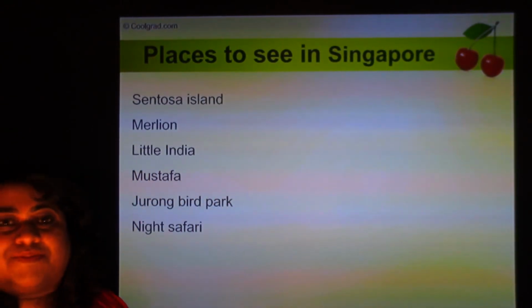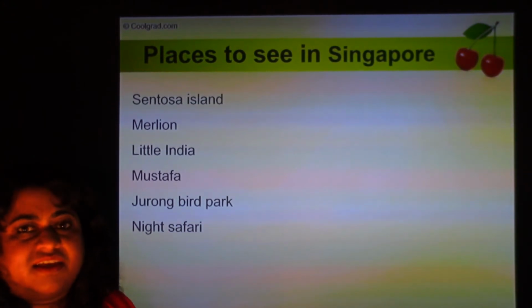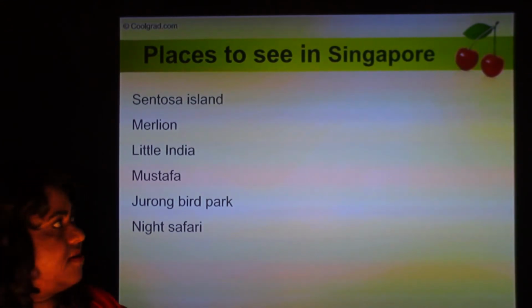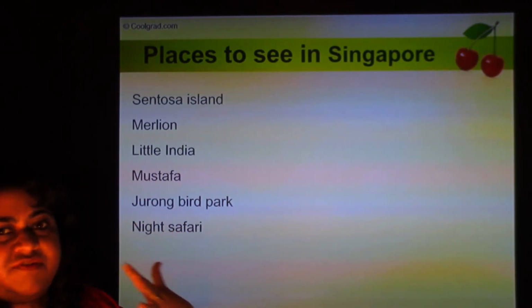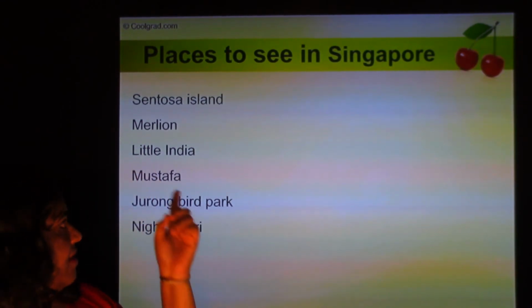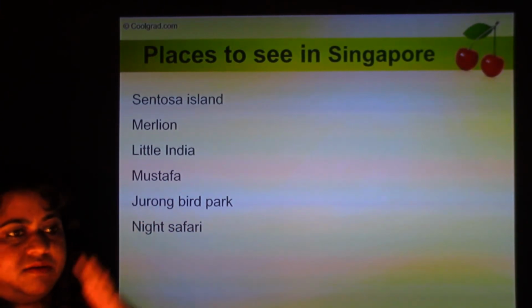So we'll talk about some of the places to see in Singapore. I had the good fortune to visit Singapore in December 2013, and it was a really nice trip. I went to Thailand, and then Singapore, and then Malaysia. So Sentosa Island has a lot of adventure activities, and then there's the Merlion, the national symbol of Singapore, and then there's Little India. It's a place with all these Indian restaurants and shopping and stuff. And Mustafa, which is like a shopping arcade.